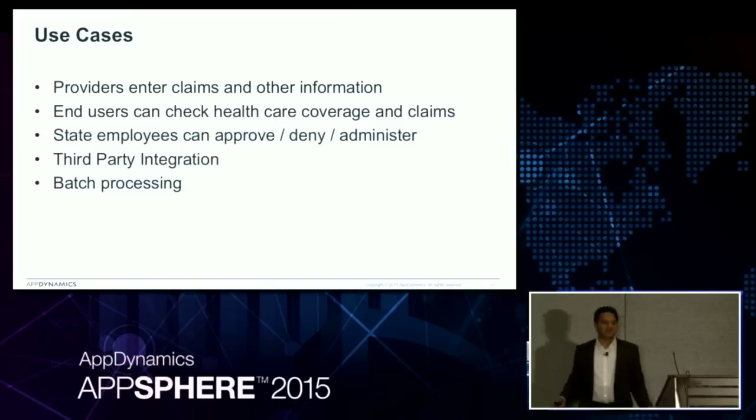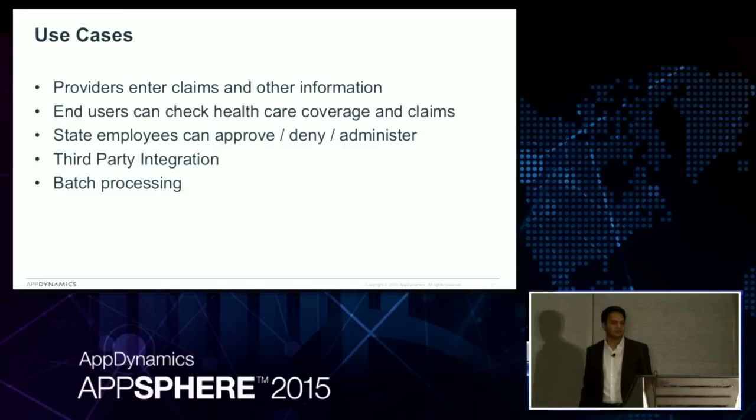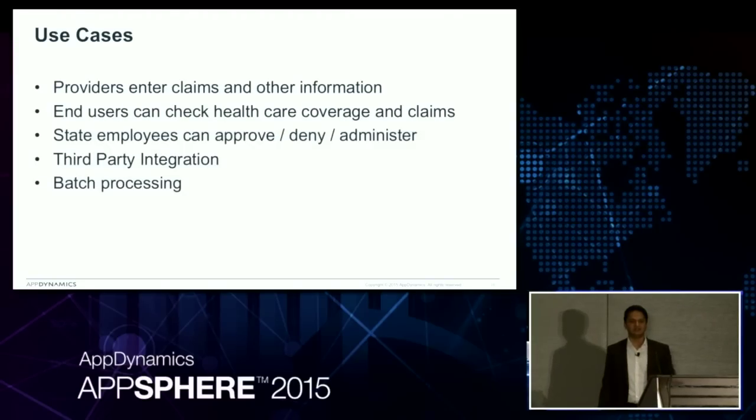The use cases we have: providers enter the claims and other information into the system for the state to process the claims. End users can check their coverage, their eligibility, and the claim status through the same portal. And the state employees who administer can approve, deny, or do other administrative tasks related to the claims. And we have third-party integrations into all the other components they need to integrate with, depending on the state requirements, whatever their EDMS system or other eligibility system they want to use. So this is all plug and play.